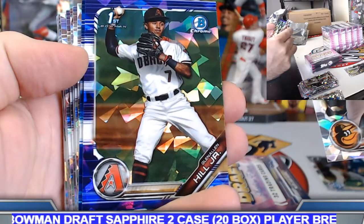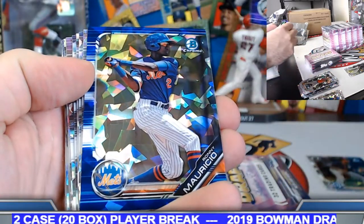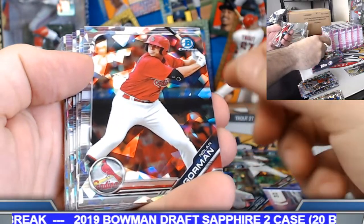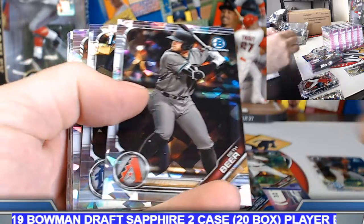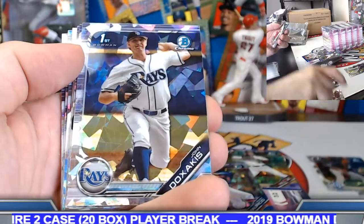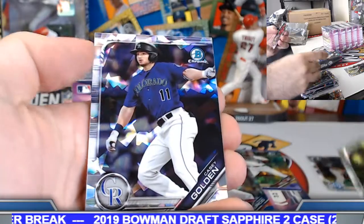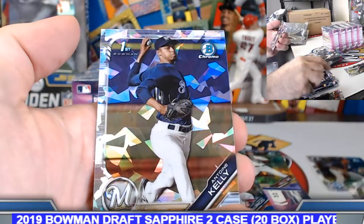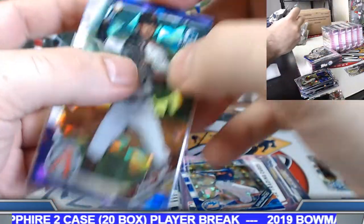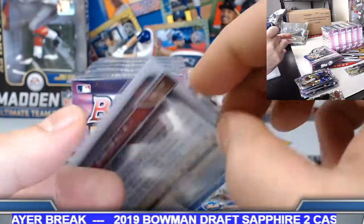All right, nice Glenn Allen Hill Jr. for the Allen Hill Jr. spot. Get the numbering here, and Ronnie Mauricio, blue sapphire to 99. Gorman, Deathridge, Beer, Packard, Andrew Vaughn, number one there. Miller, Doakes, Isaiah Campbell, Tyler Freeman, Steer, Vierling, Golden, Isabel, and Antoine Kelly. Eight out of ten. Congrats on this one.